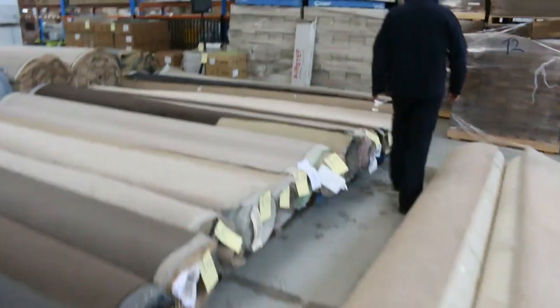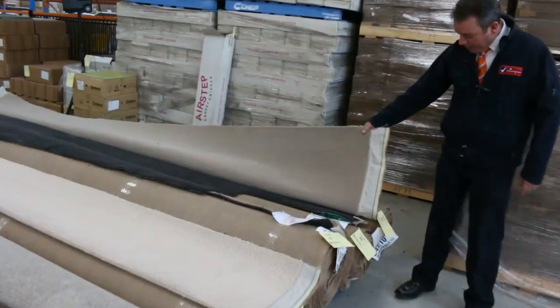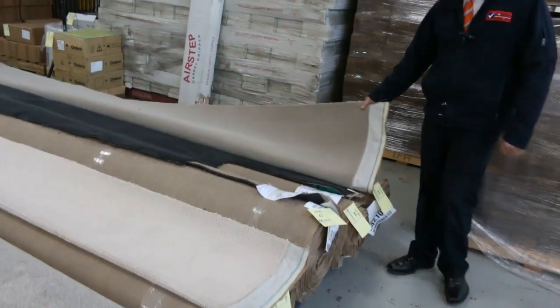Across here, we move into some nice quality wool carpets also, so we've got plenty of wools. That one there, which is lot number 45, normally retails around about $200 a metre. We'll probably clear that for around about $20 to $30.